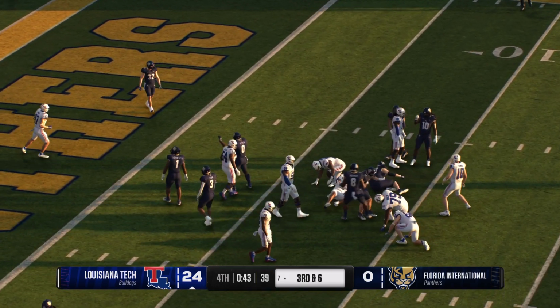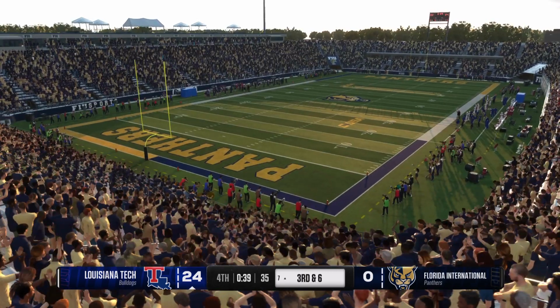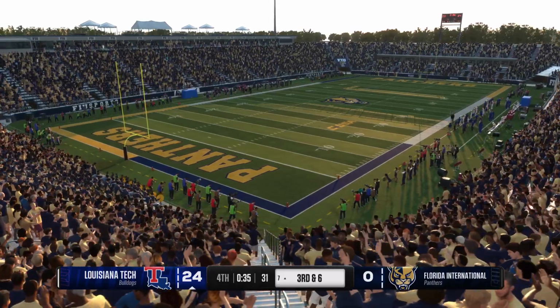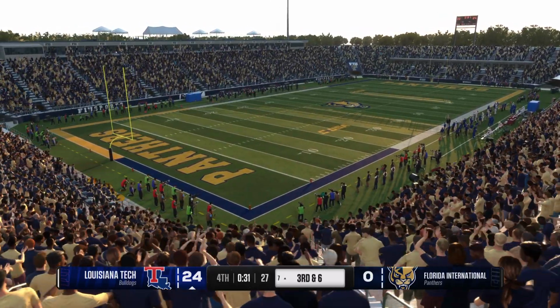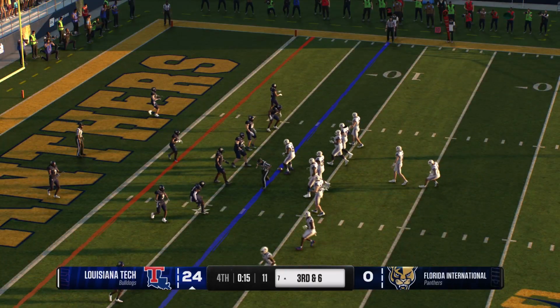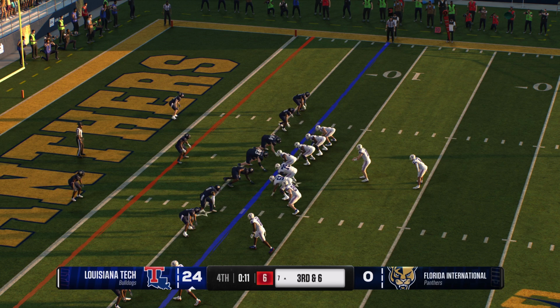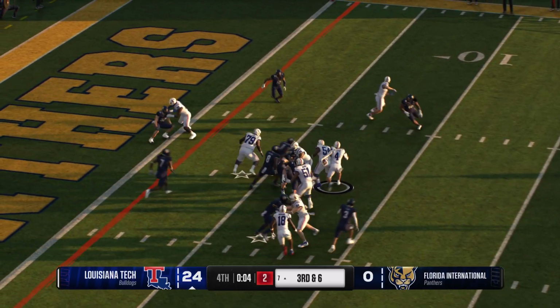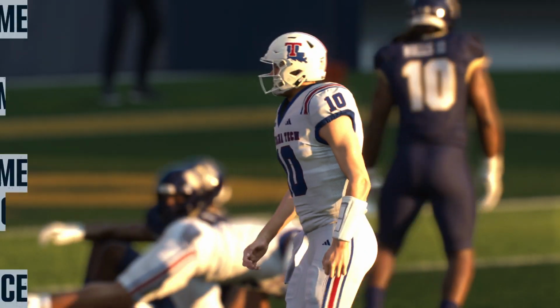A run up the middle is stuffed for no gain. The terrain gets rough this deep in the red zone. 3rd down. They can't pick up the 1st without scoring. They'll give it to the back. He is going nowhere. Stop at the line of scrimmage.